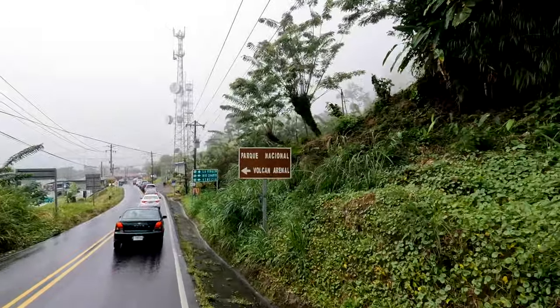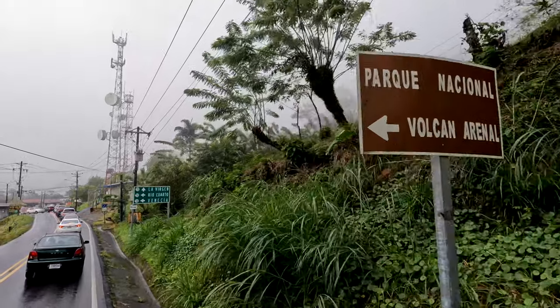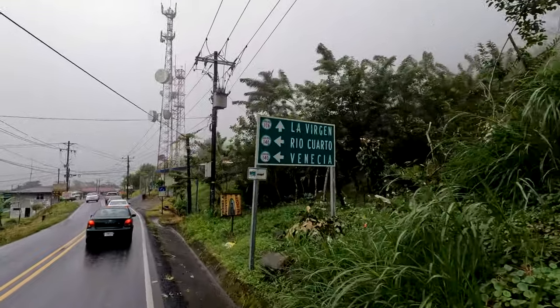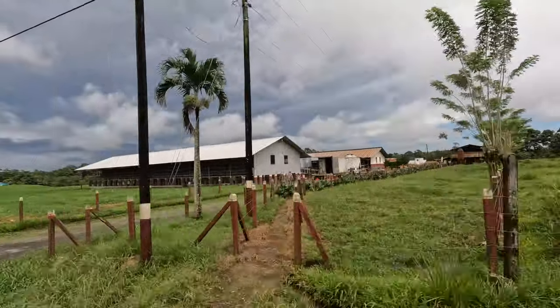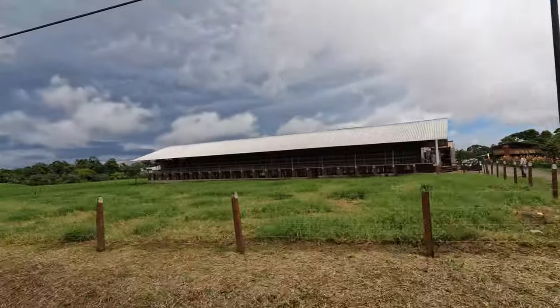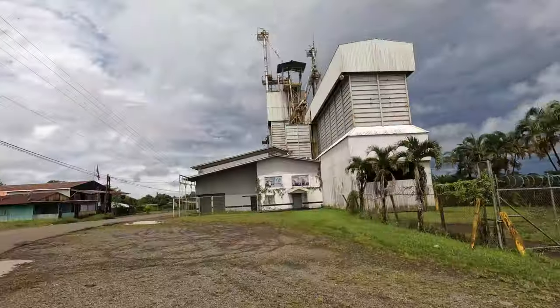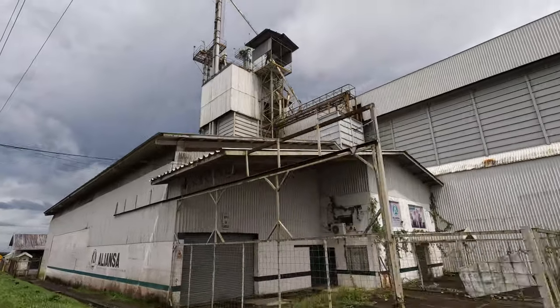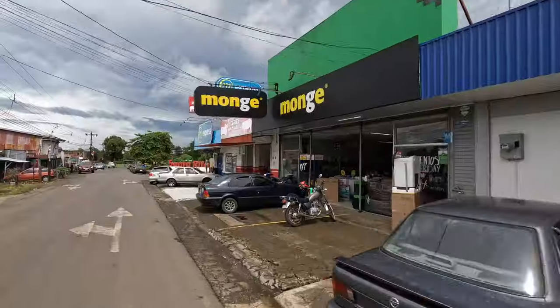And after we get down the backside of the mountain here, we come into an agricultural area. This is where a lot of the produce that is consumed in the United States is actually grown. Lots of oranges, pineapple, some papaya. Big agricultural area right here in between the volcano of Poas and La Fortuna.